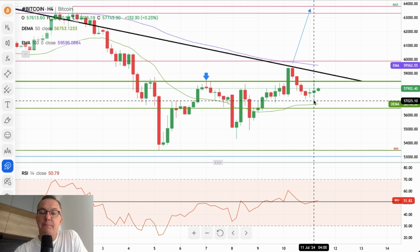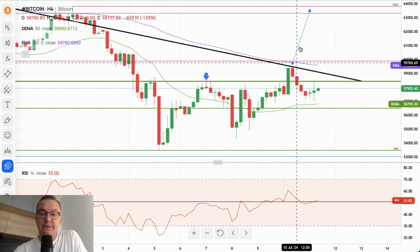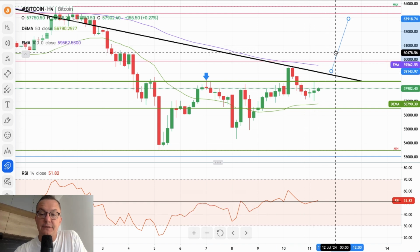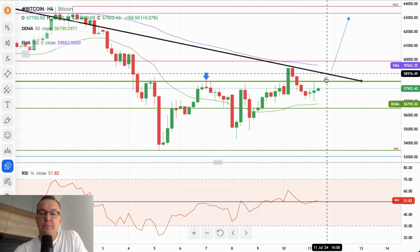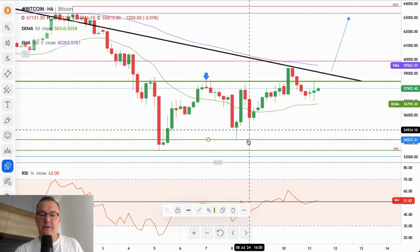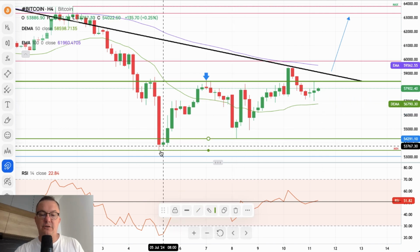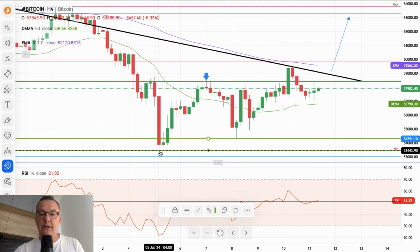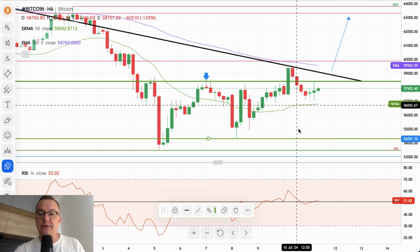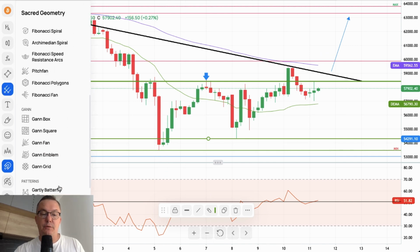Possibly the CPI data might be the kind of data that will trigger the up move. If not, if there is no breakout to the upside, as you can see, the first attempt was a failure. If there's no breakout to the upside, then we will go lower towards the level of 54,291, and then towards the swing low. So please keep an eye on the current situation, because it might develop a little bit more to the upside.